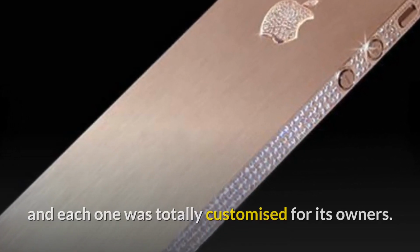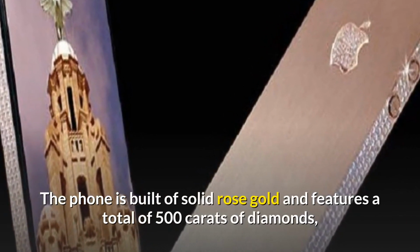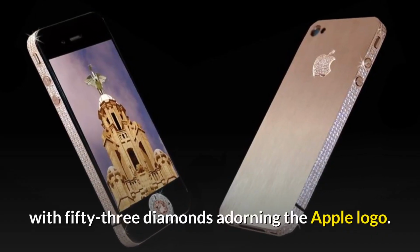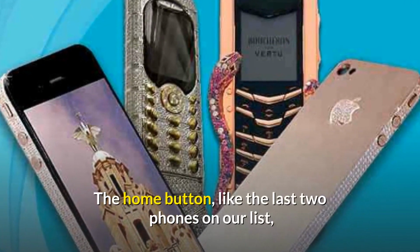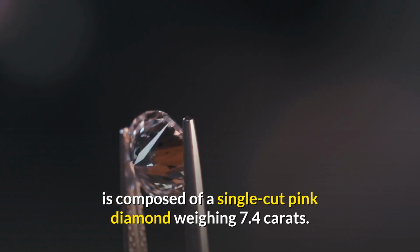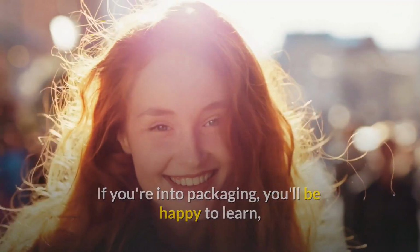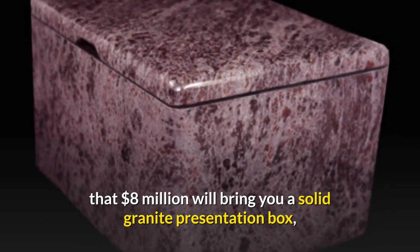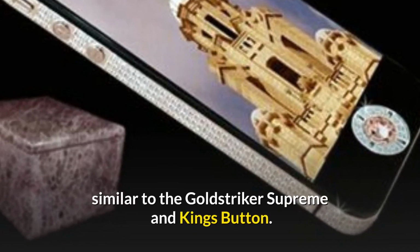for its owners. The phone is built of solid rose gold and features a total of 500 carats of diamonds, with 53 diamonds adorning the Apple logo. The home button, like the last 2 phones on our list, is composed of a single-cut pink diamond weighing 7.4 carats. If you're into packaging, you'll be happy to learn that $8 million will bring you a solid granite presentation box, similar to the Gold Striker Supreme and King's Button.